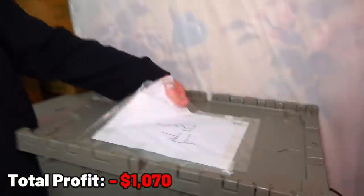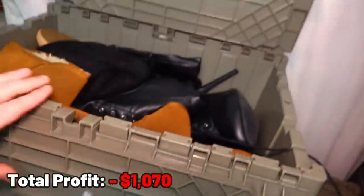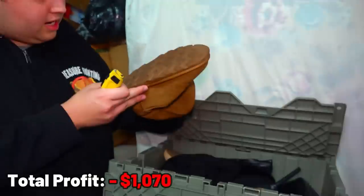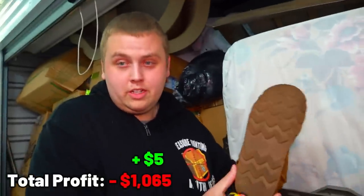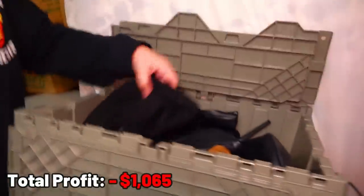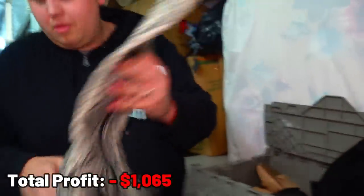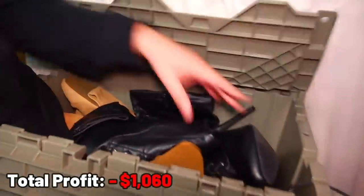This one does say boots, so let's hope they have some nice boots. Let's see. Are those Uggs? Or are they the bear or whatever they are? Time and True? Walmart? I thought I saw something in there. So if they're from Walmart, they're most likely just gonna be thrown out at a yard sale. Time and True, I keep wanting to say Time and Through.